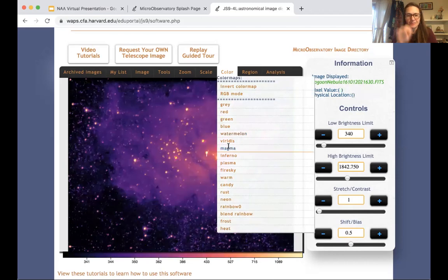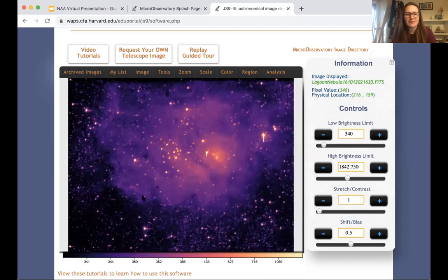Maybe let's try Magma. This one's really nice. And again, you can look, purple are the shades between 340 and 360, or anything that had that many photons of light are being painted that color. And that's all we're doing here, is choosing how to display that data, right? So how much light fell in one place, and what color do we want to represent that as? We're representing the data in a certain way.